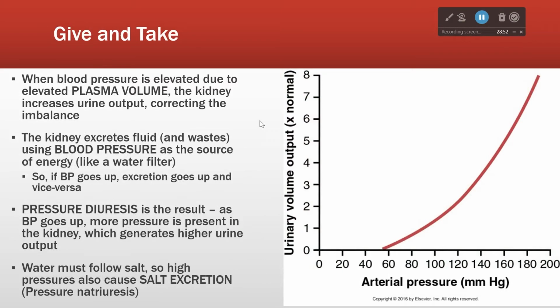So if we look at that in a graph, here's urinary volume output, here's arterial pressure. We can see pretty starkly that as arterial pressure increases, the amount of urine that's produced also increases, okay? That's because the kidney uses blood pressure as its energy source for excretion. We call this phenomenon pressure diuresis, all right? The higher the pressure in the blood is, the more urine the kidney is going to make.